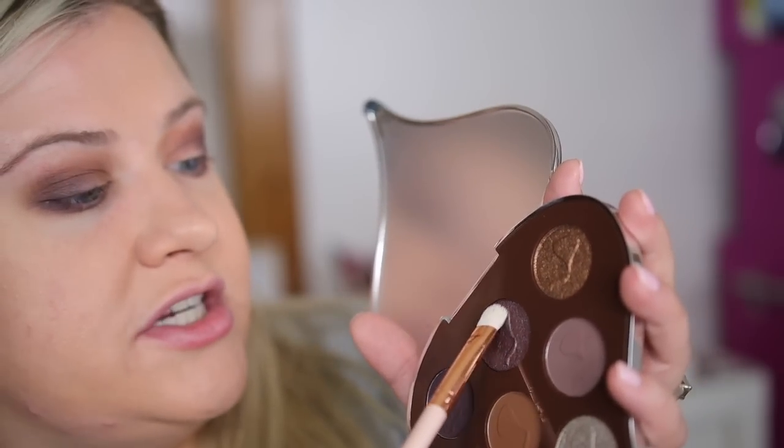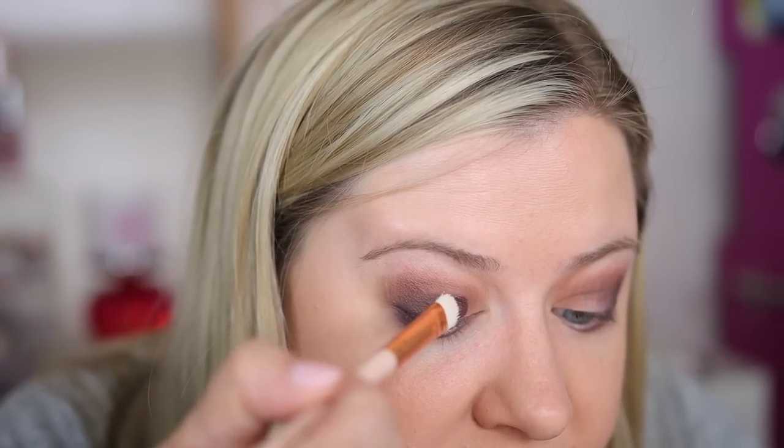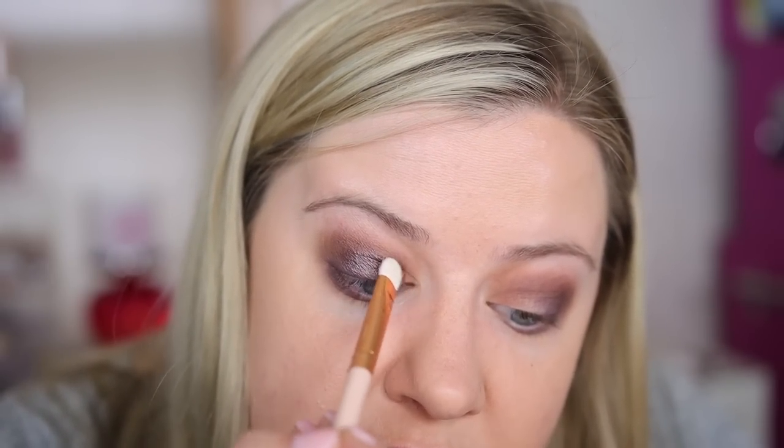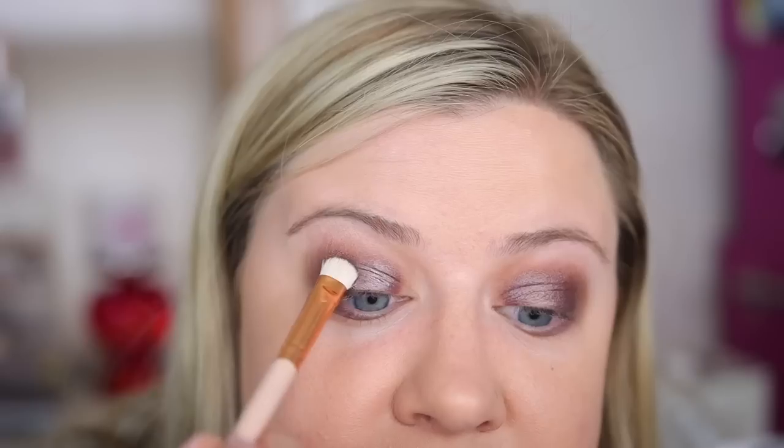It looks like a gorgeous chocolatey bronze, and I did get my brush wet with this one, and I'm going to apply that here. Ooh, that's pretty. They always have the most beautiful shimmers, and you could even build it up. It applies well with a brush and with a finger as well. I'm just gonna leave my inner corner free so I can kind of brighten it up with another shade, but so far I'm really impressed with the palette. It was easy to use.